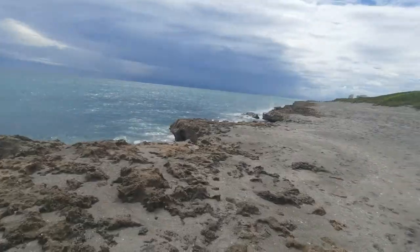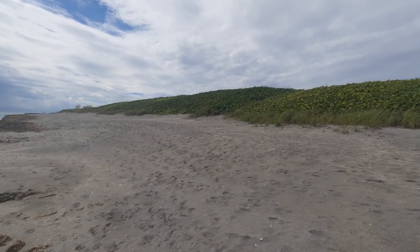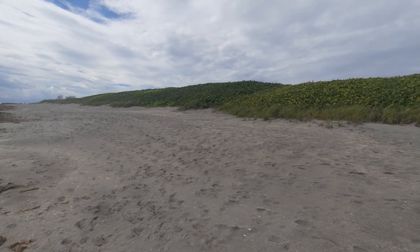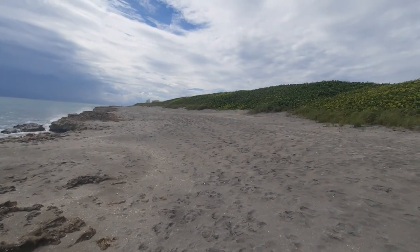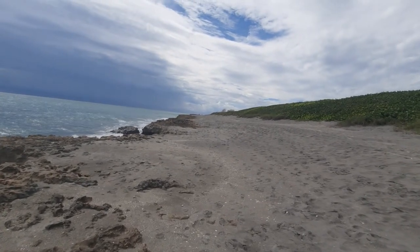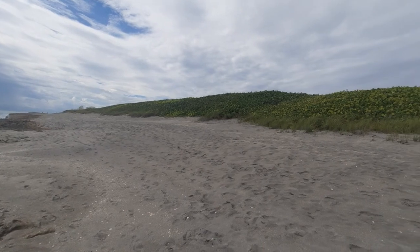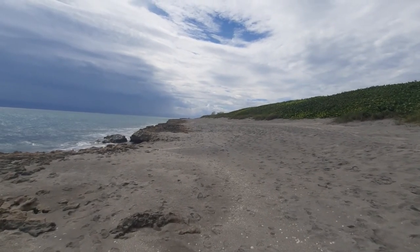So basically, we have our beach, we have our dune, which makes its way into what's known as a dune strand, which is kind of like a transition between the dunes themselves and the tropical hammock. Once you pass your tropical hammock, you have your lagoon. The most common lagoon here on the East Coast of Florida is the Indian River Lagoon. And then you have your river, and then of course you have the mainland. It's a very complex system of ecosystems that are going on in this particular setting right here.